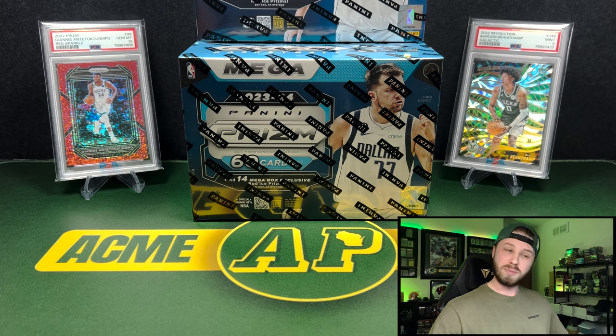And Prizm for basketball has been, you know, iffy in years past. This year, it's like football in regards to CJ Stroud. You have a guy to chase that doesn't have autos anywhere else, Victor Wembanyama. So that makes these an absolute must-buy right now.